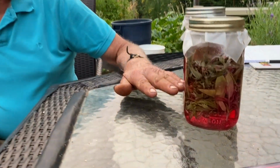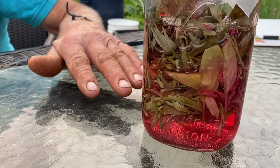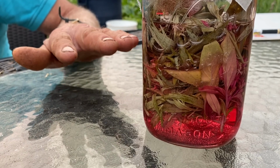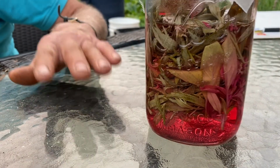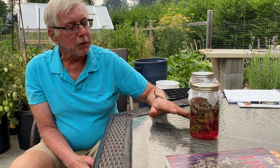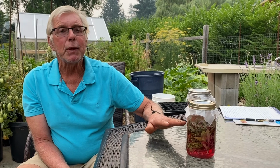So 2 cups of herbs, and they say you can use the stems too, but I always pick the leaves off the stems and just put the leaves in. So this one's with the basil, and this one's French tarragon. 1 cup of French tarragon and 1 cup of Thai basil. And so it's got a really interesting flavor because they're both nice flavors. They're licoricey and a little bit spicy.